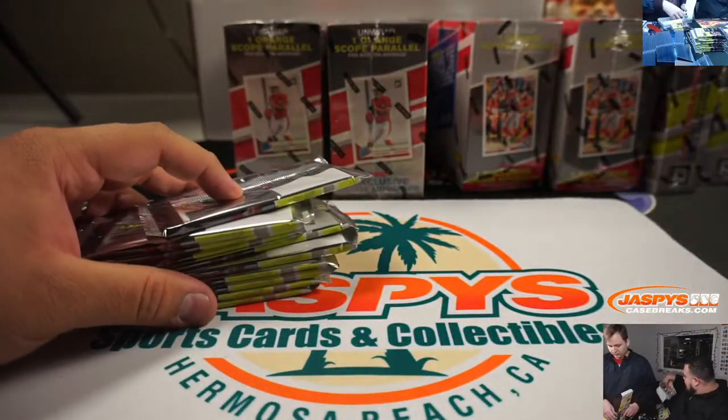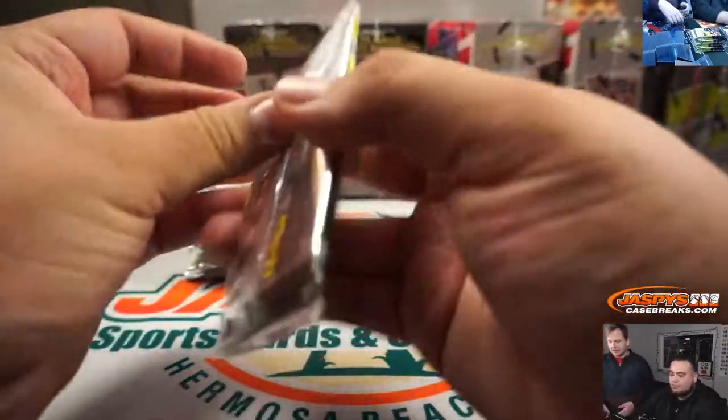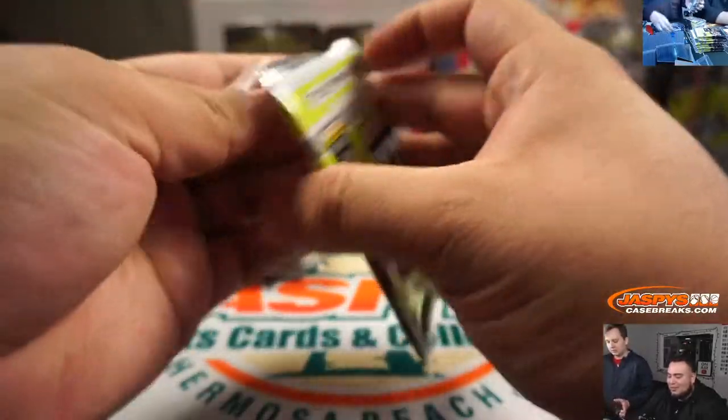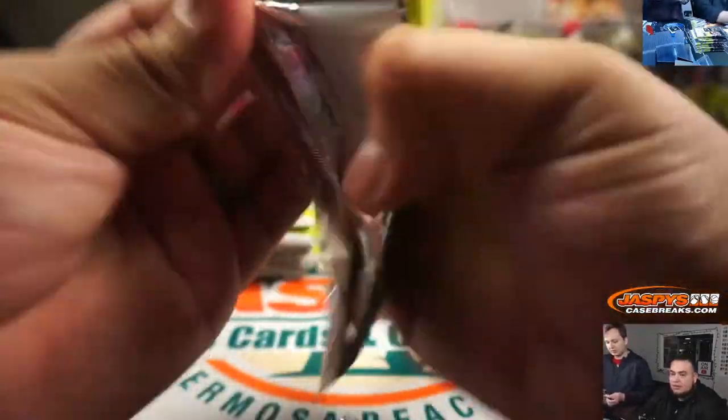I love the Collector's Edition this year compared to last year. Yeah, it's pretty good. Last year was just pretty standard. Like, it looked like the reason why the box was so cheap. Although this year's kind of pricey. Yeah, it's double the price.